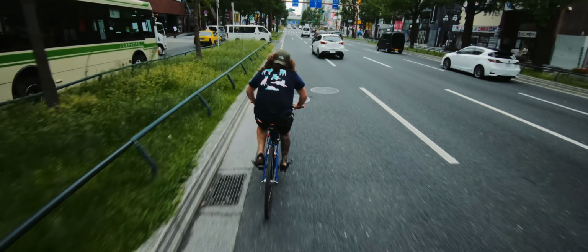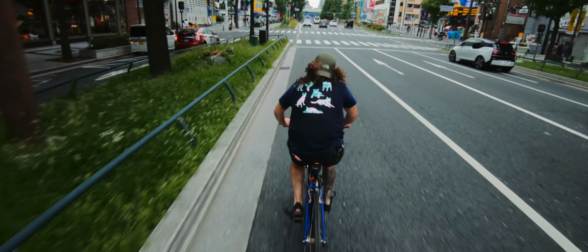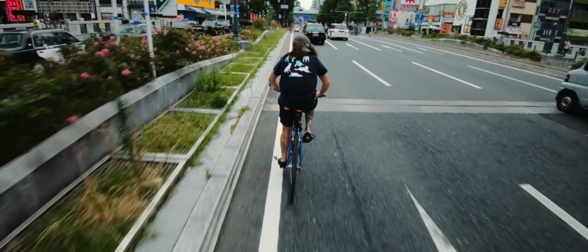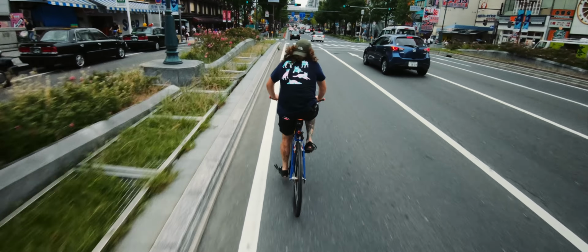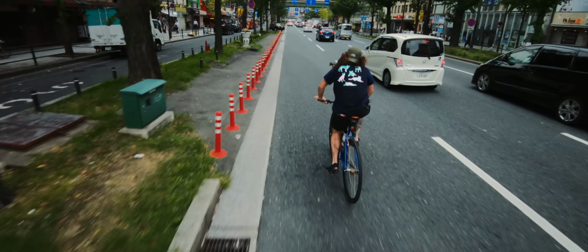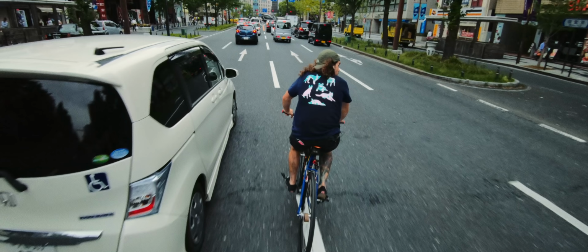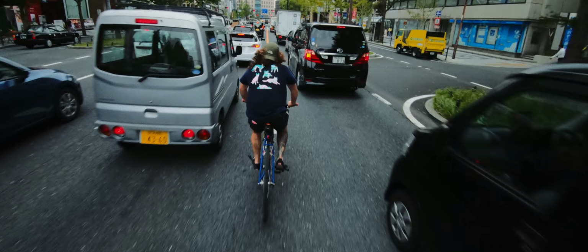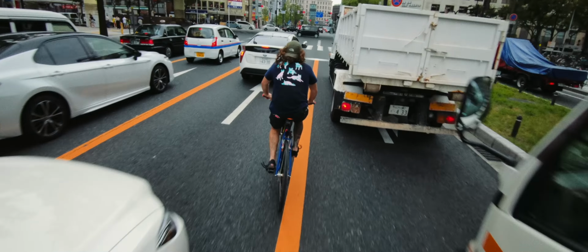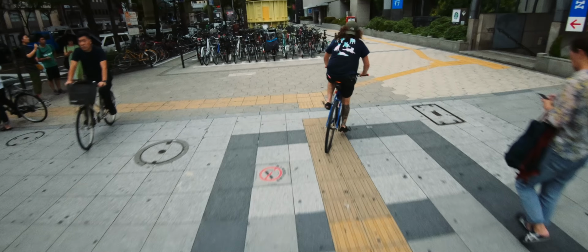Here we are on the main road, which I'm sure you're not supposed to be on. Can't remember if a car honked at us or not. But oh, that taxi's not happy with us. That's probably the closest a car ever came to us while filming. Making a little lane change here. Nice. Yeah, I wish it was denser traffic like this. This would be cool the whole time, but it's pretty open for the most part. Back on the sidewalk.